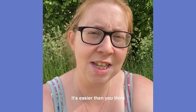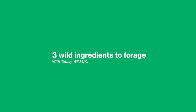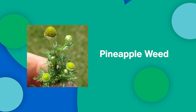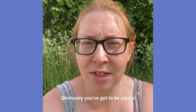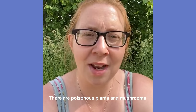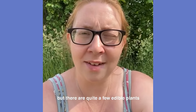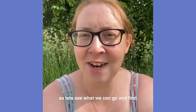It's easier than you think to find wild food where you're living. Obviously, you've got to be careful. Don't eat anything unless you're 100% certain of what it is. There are poisonous plants and mushrooms and things out there, but there are quite a few edible plants that you probably recognise already. So let's see what we can go and find.